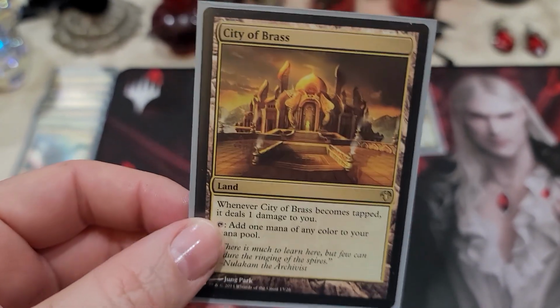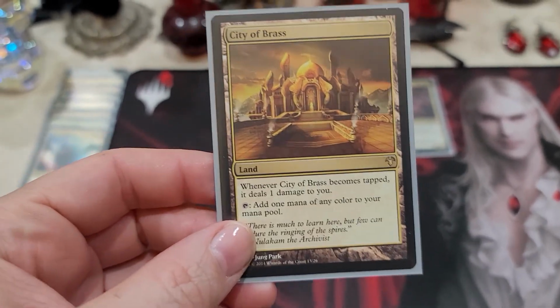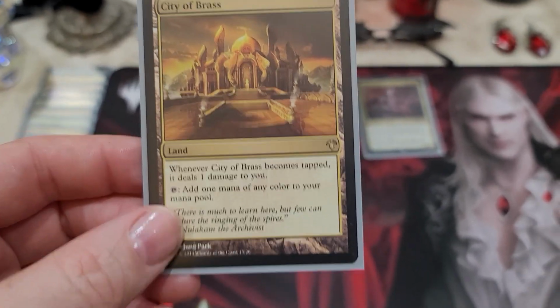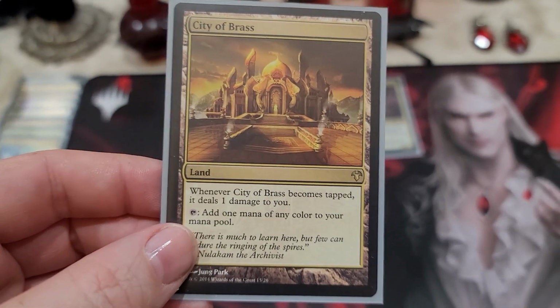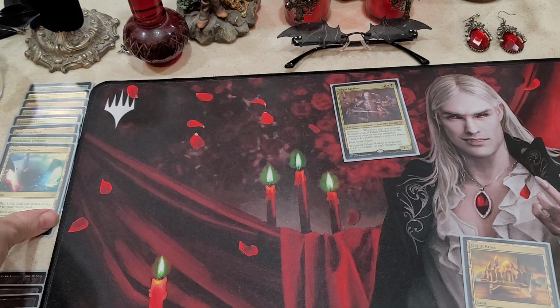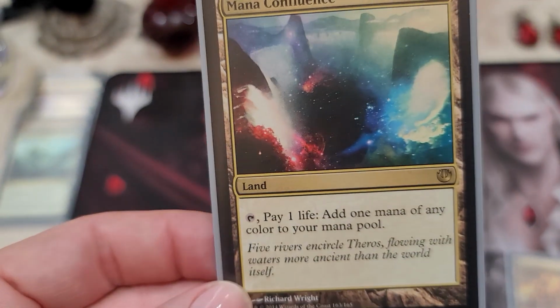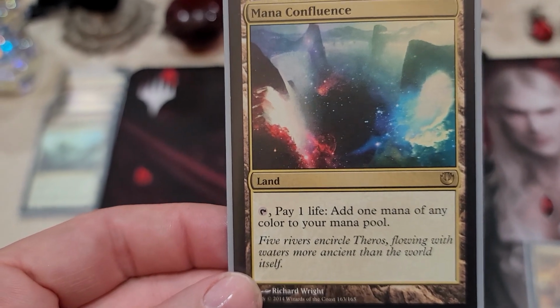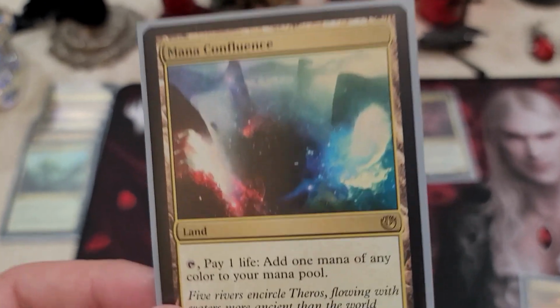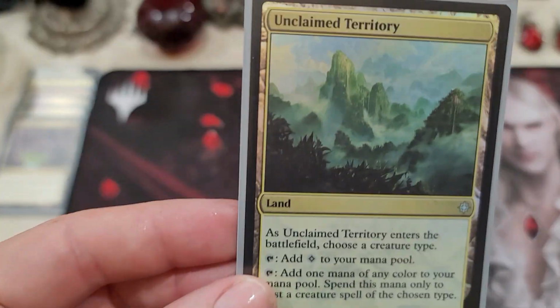It rhymes with another word that came out in an old set, which I won't say on a YouTube video because I want to keep it PG. But nonetheless, you can tap it to add 1 mana of any color to your mana pool, but it deals damage to you. Mana Confluence, this is a good one. You pay 1 life, add 1 mana of any color to your mana pool. It's basically the same as City of Brass, just a little bit newer card.